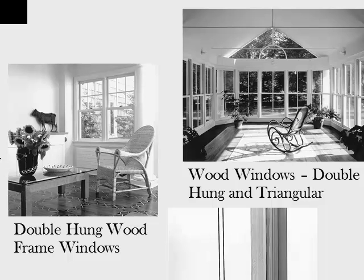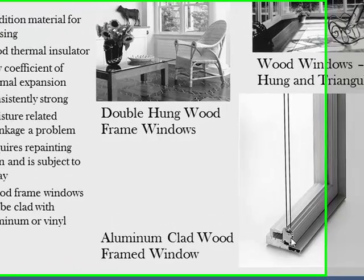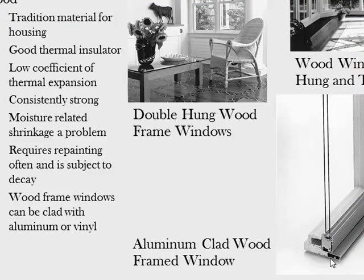Traditionally, the windows like in old colonial houses were made of wood, but that tends to shrink and swell, and then you've got to scrape it and repaint it. So then they came up with vinyl covered wood, which you've all seen, and it takes away the need for the scraping and the painting. There's also now solid vinyl windows that look like wood, but the whole thing is just a piece of extruded vinyl. And there are the aluminum or metal windows.